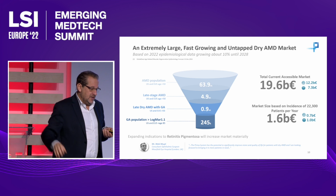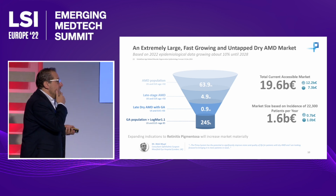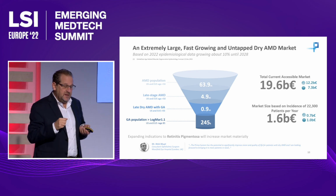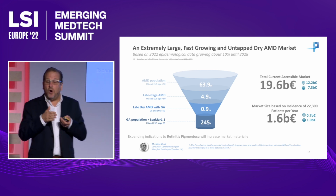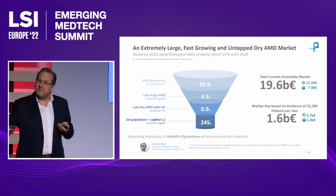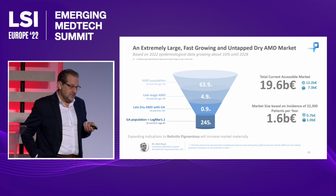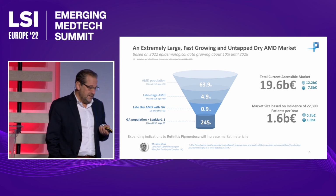I want to talk a little bit about our target market. In the US and Europe, which are the first markets we're targeting, there are about 64 million patients that have all forms of AMD. There's a dry form and a wet form. The wet form represents about 20% of the patient population. There today are treatments for those patients. They receive intravitreal injections, and that's about a $10 billion market.